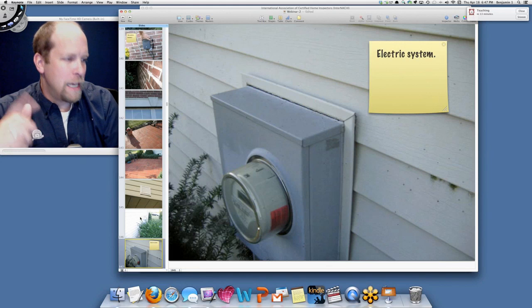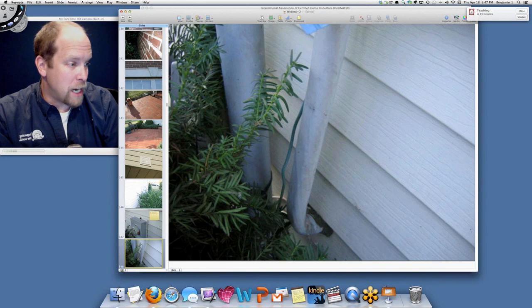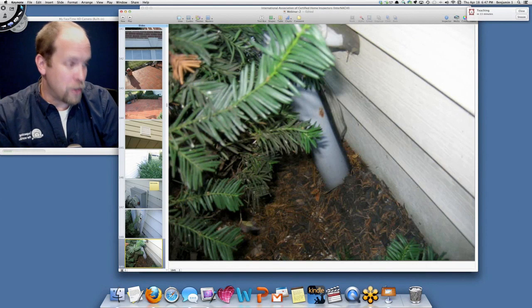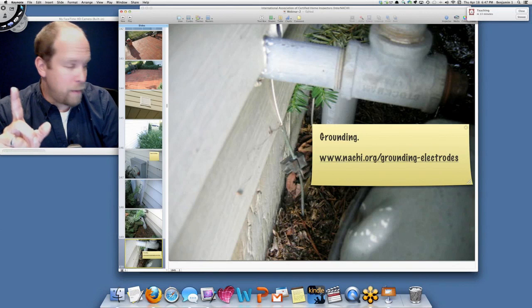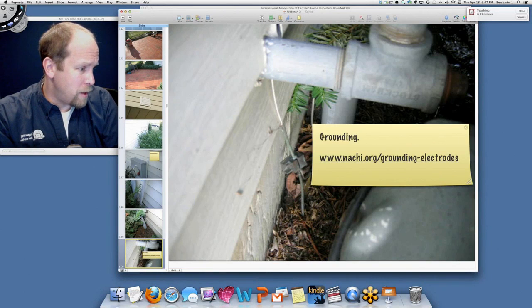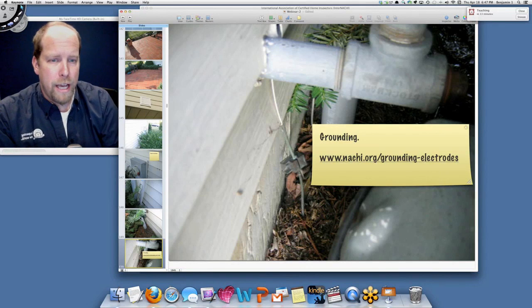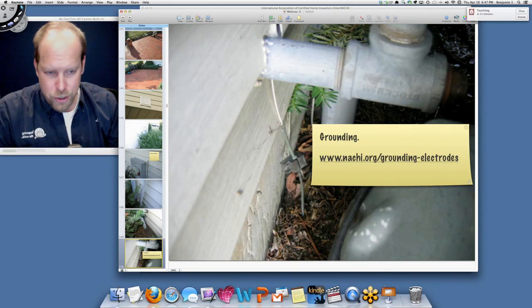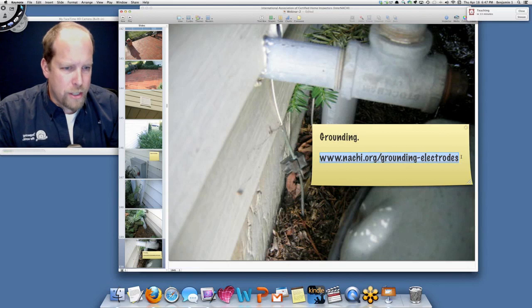I'm required to inspect the meter base. There's the insulated conductors going into the house. There's the raceway. It's an underground service line coming up into the meter. And there's the electric service grounding wire and rod. The rod is buried. And if you want to know more about this, it's a touchy subject and an issue that home inspectors struggle with a lot because there's a lot to know.